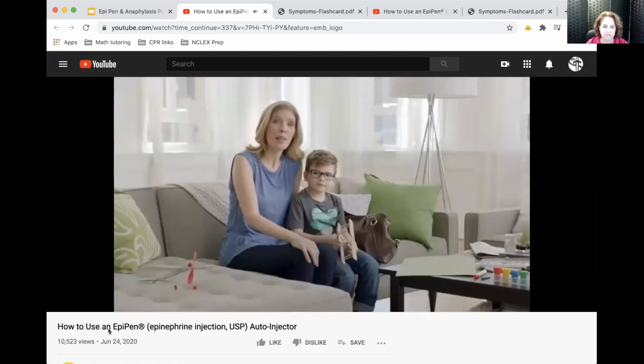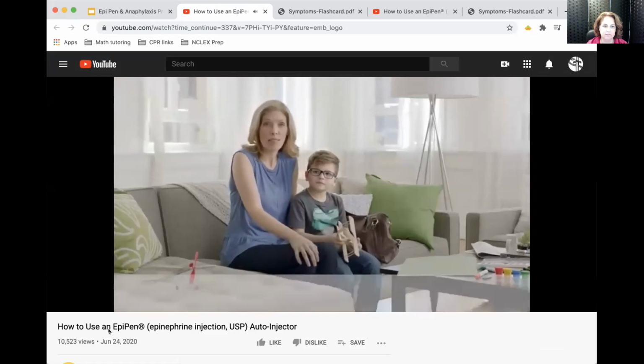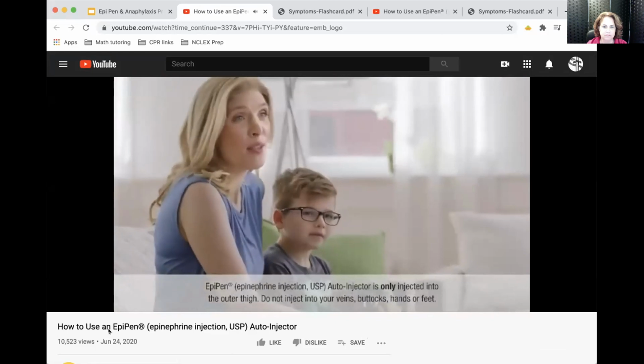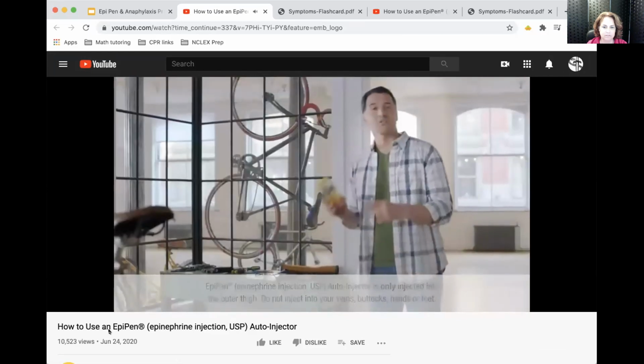A mild reaction one time can be life-threatening the next. So it's important to know your body, know when it starts to feel funny. It could be the warning signs of anaphylaxis. So it's also important to know how to use one of these.